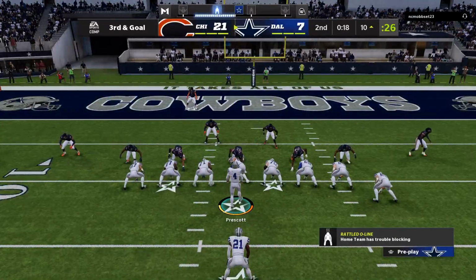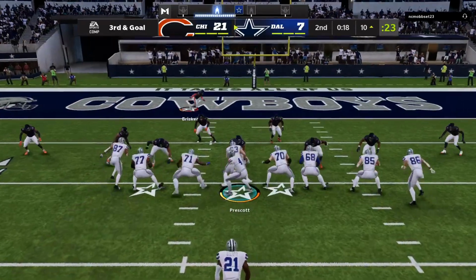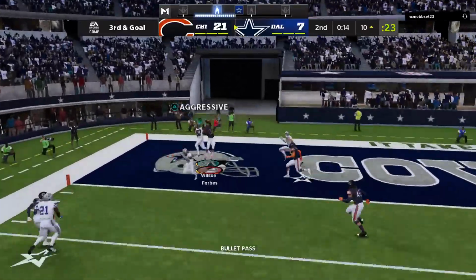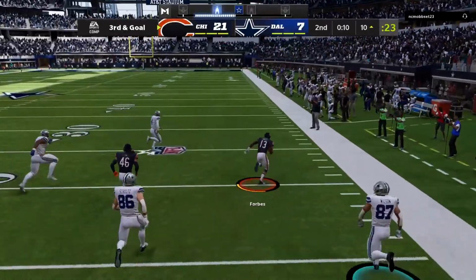This has been a long drive. You got to figure a field goal would be a letdown. Can they convert now on 3rd and goal? Play fake. Here's Prescott. And it's intercepted at the goal line. Read it well, and it's picked.